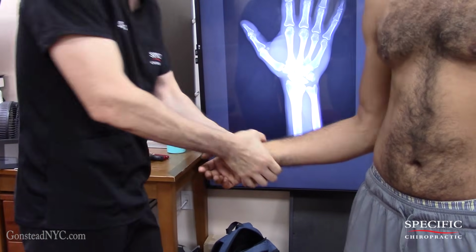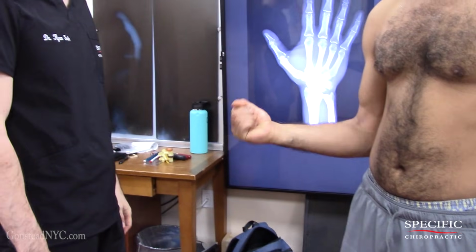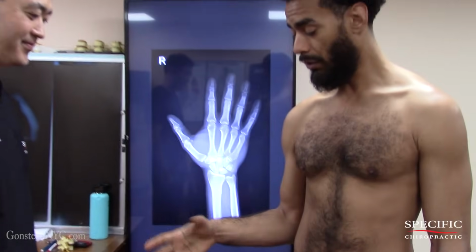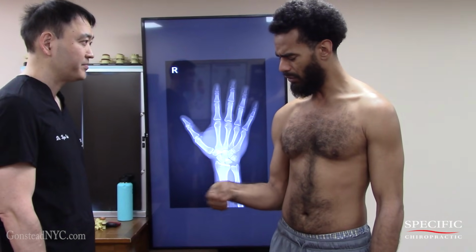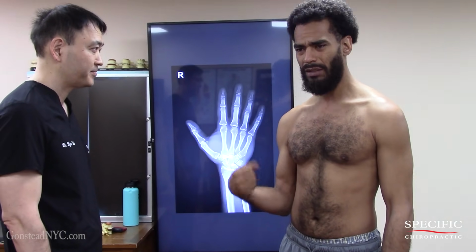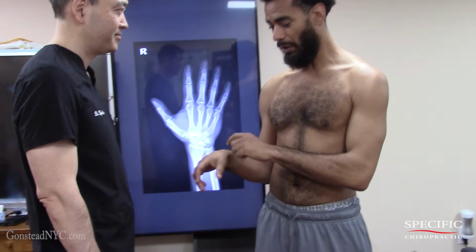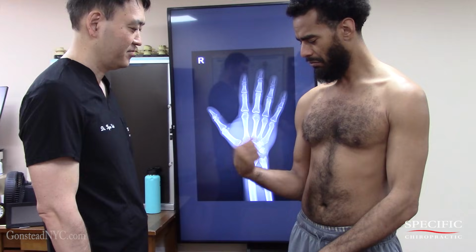There it is. Now try it. Oh, it's not doing that pop anymore. Nice. That's good. It's real good. Yeah, I would always have this double jointed pop that would always happen when I do this. It's not doing that at all. You see? This thing would always do that, like pop, pop. It's weird. I'm not getting that at all.